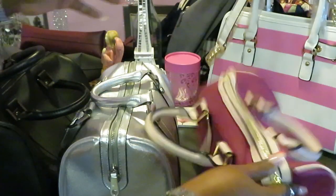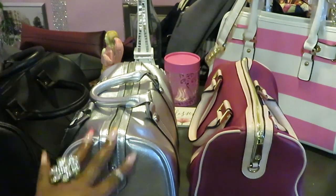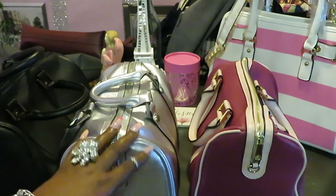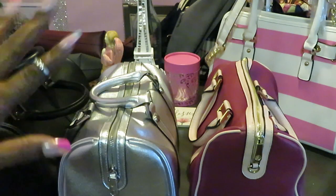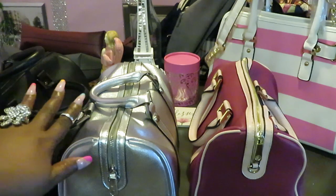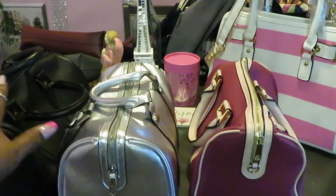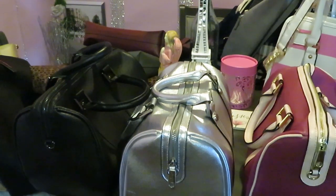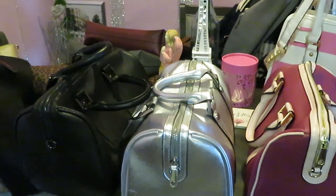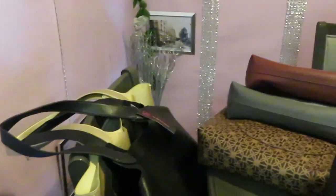So like I said, they were all $19.98, but they were on clearance for $7 or $11, I think it was. $7 or $11, y'all. Don't remember. Go back to my Walmart haul. But yeah, that's the silver one, the black one, and the pink one. I got all three of these from Walmart on clearance. Okay, let's go over here to this side. More Walmart purses. I'll go ahead and do all the Walmarts first.